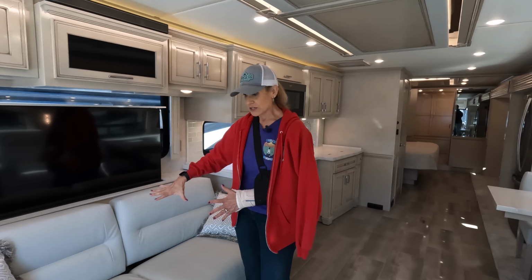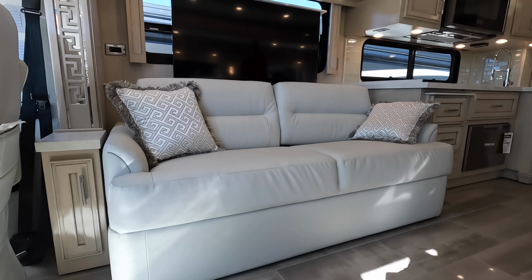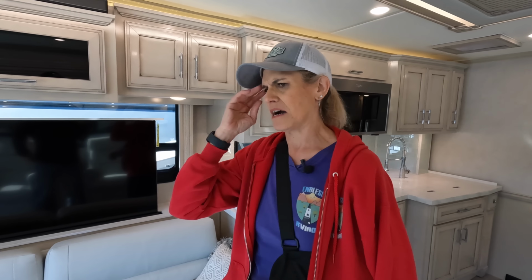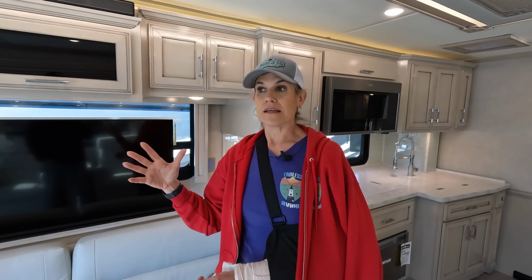Now over here, you're going to have a tri-fold sofa. Now, the furniture, Newmar has changed it up a little bit. Many of you have noticed that. It's not the high quality. Not leather. It's a leather type, ultra leather, so it's a little different. It has changed. So you have some storage in here, and up above that you have your sound bar for your TV, which is on a televator behind this couch.